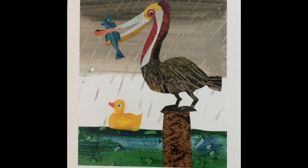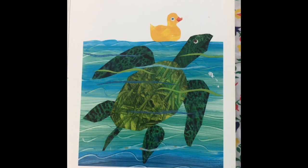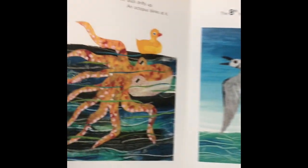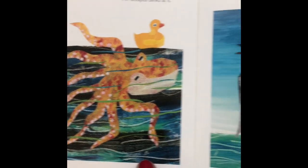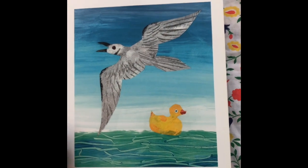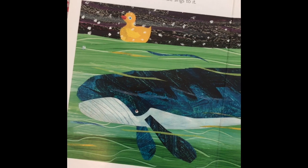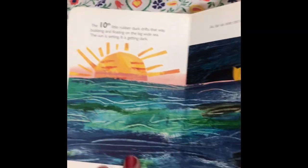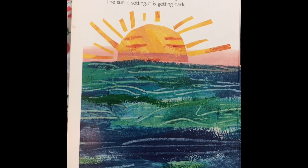The fifth little rubber duck drifts to the left. A pelican chatters at it. The sixth little rubber duck drifts to the right. A turtle glides past it. The seventh little rubber duck drifts up. An octopus blinks at it. The eighth little rubber duck drifts down. A seagull screeches at it. The ninth little rubber duck drifts this way. A whale sings to it. The tenth little rubber duck drifts that way, bobbing and floating on the big wide sea.